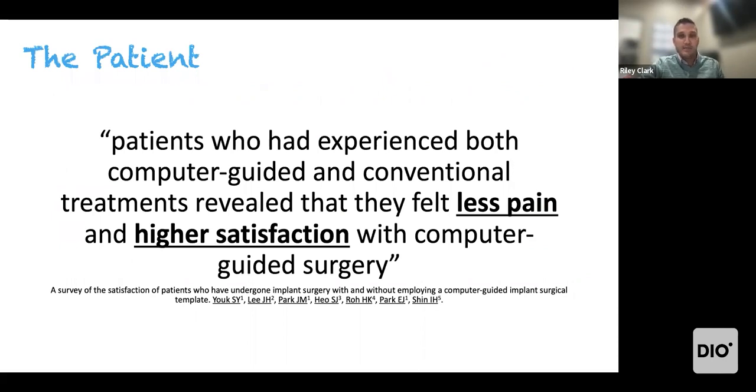The patients who experienced both freehand surgery and computer-guided surgery expressed that they had a better experience when guided surgery was used. And that's really important when we're building our reputation, building our practice, building community outreach to our patients. We want to make sure that we're handcrafting surgical experiences so it's a better, more enjoyable experience. I've noticed this with my own patients that have commented, but there's even been research on it, like you see in the survey that was done, that computer-guided surgery is a more pleasant, more enjoyable experience for our patients. And that right there is reason enough to embrace technology, but it goes on even more.